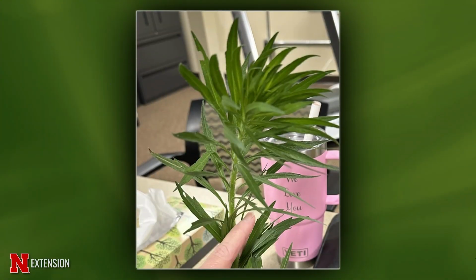All right. One picture on the next one. This comes to us from Pender. She thinks this is mare's tail. She's pulled it up every year. It grows back. What is it? Well, I would agree. Horsetail, mare's tail, kind of goes by the common name. It's an annual, so it's probably reseeding itself.